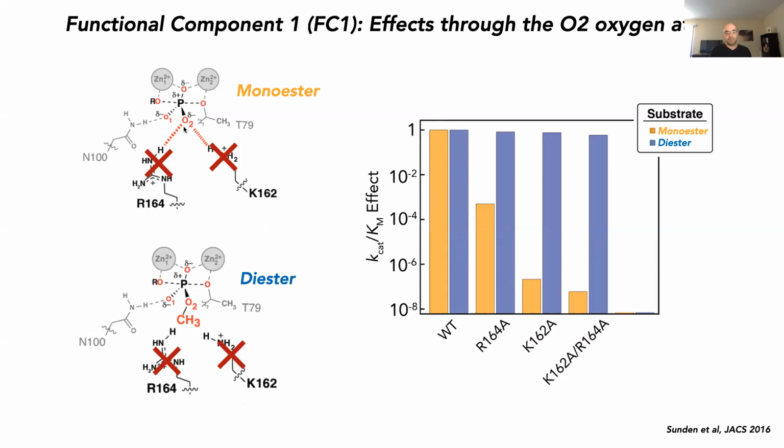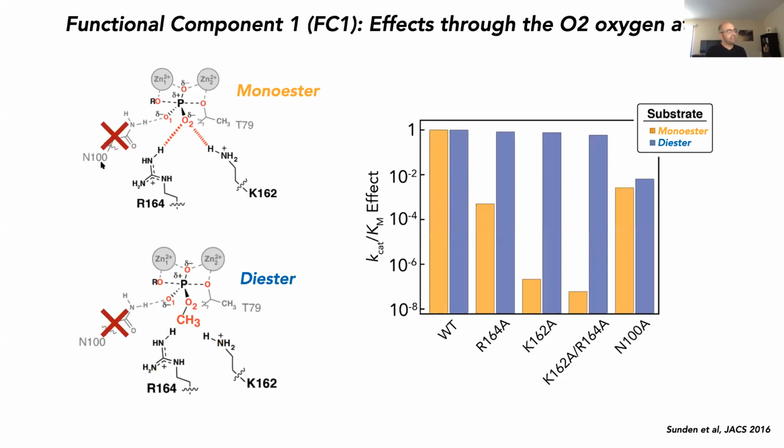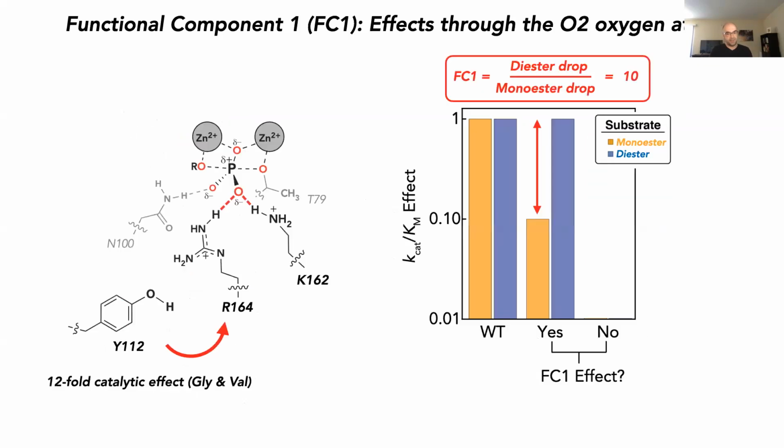And that's consistent with this model of the sole role of these two residues being to donate hydrogen bonds to the O2 oxygen. Fanny also mutated this N100 active site residue to alanine and saw a similar or largely equal effect in the rates of hydrolysis of both substrates. And this is presumably because N100 donates a hydrogen bond to this O1 oxygen, which is common to both substrates. So all these data are consistent with the structural prediction.